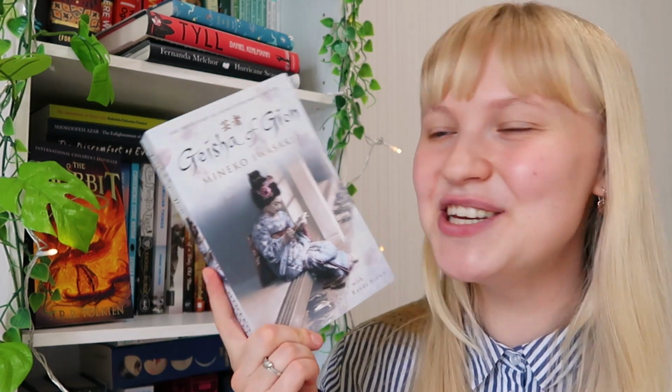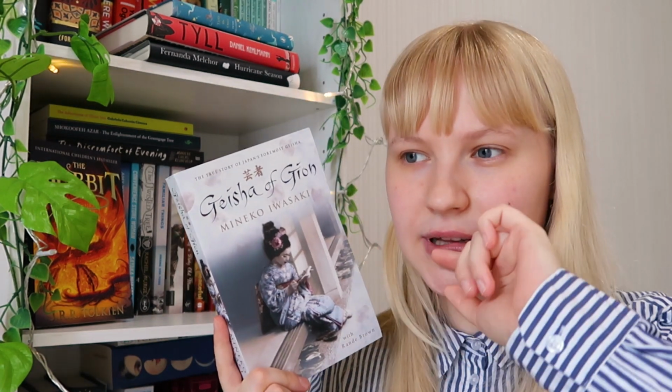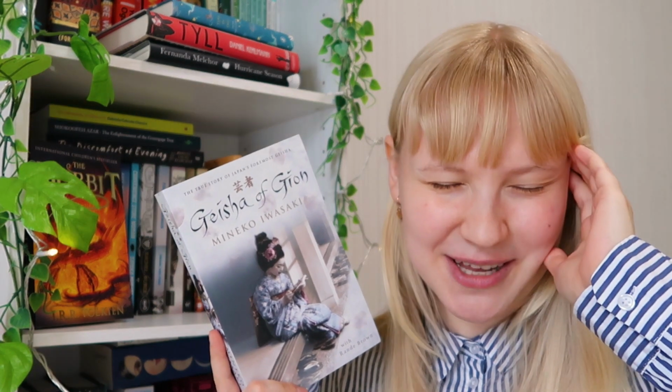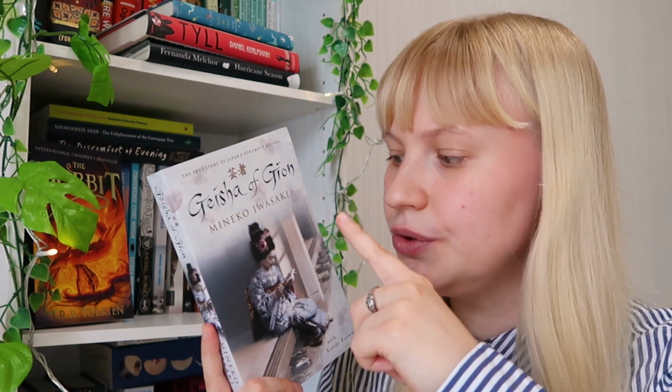Next book that I want to read during this summer is Geisha of Gion by Mineko Iwasaki. And if you don't know, Mineko Iwasaki is the woman whom that, sorry, I don't know his name, that American guy, the author of Memoirs of a Geisha, I forgot his name, used for her story. He interviewed her to write his book, but I don't want to read his book.